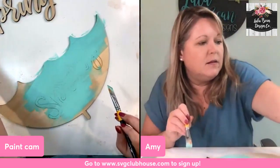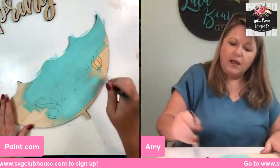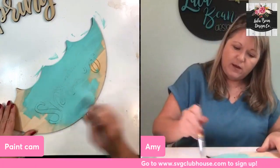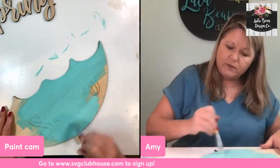I can feel that AC cutting on, and I'm actually going to turn my fan down a notch. It's kind of loud. I swear, y'all, who has dog hair everywhere? Can't go paint something without a dog hair popping up on my craft table.